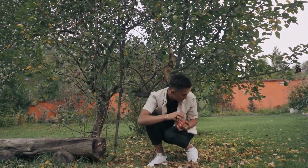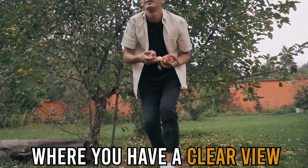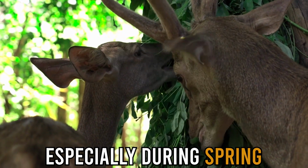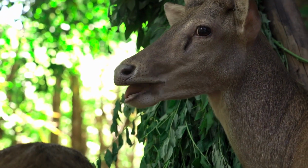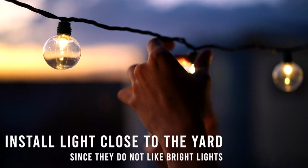Additionally, you should consider planting plants that attract deer closer to your house, where you have a clear view. Deer often invade yards looking for food, especially during spring. When you grow plants that attract these animals closer to your home, it keeps them away since deer love intruding in hidden places.